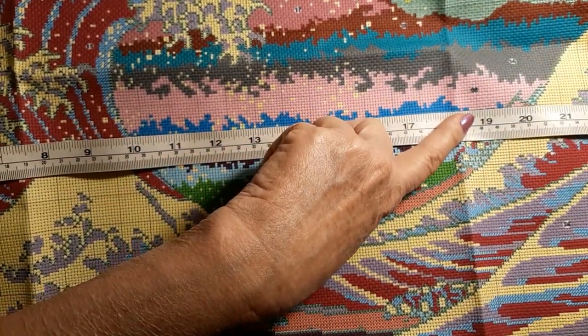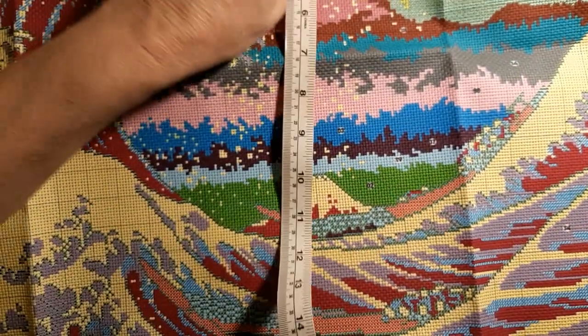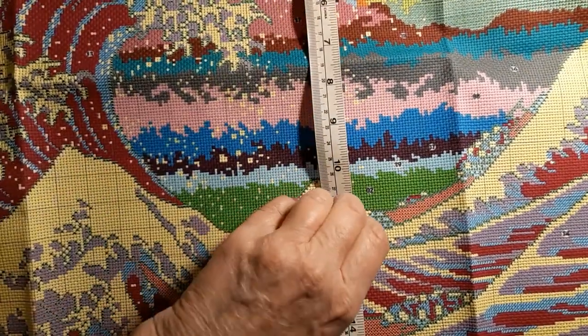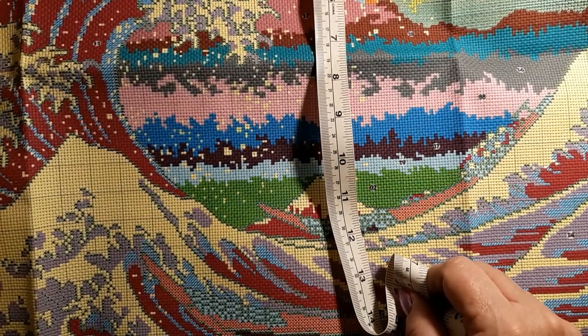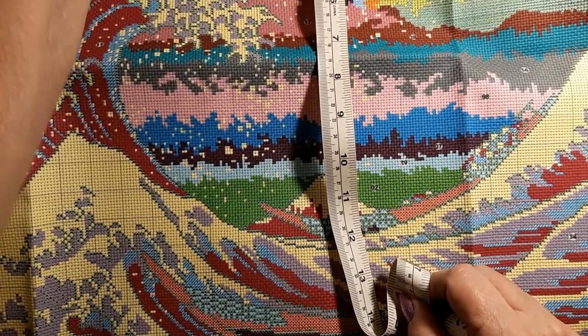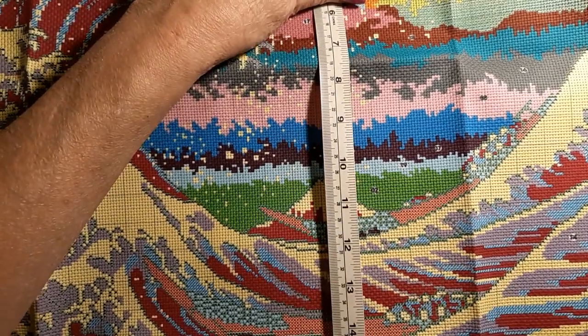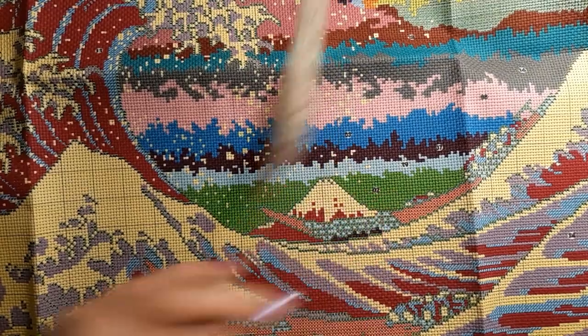It is 60 centimeters that way, and 43 centimeters that way. I can't find that. So it's 44, so this is just close to a guess, but yeah, it's 43.